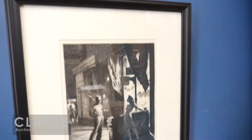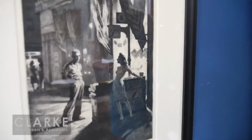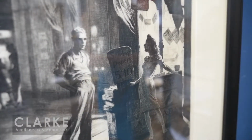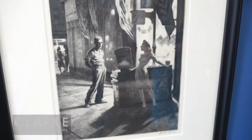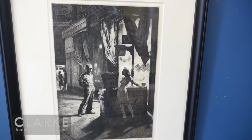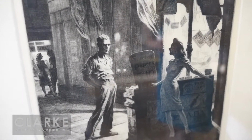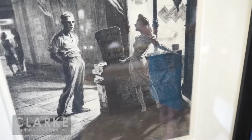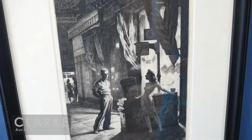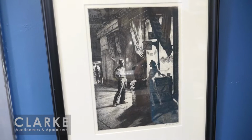Just below that, we have a Martin Lewis. This again from the same collection of American regionalist works. This is called Chance Meeting. It's a dry point etching and aquatint pencil signed by the artist in the lower right. And here he captures, as he always does, the mundane New York street scenes. He really was a master at using light and dark to get across in his etchings, and he was one of the foremost New York draftsmen and printmakers. Really fantastic, exceptional work. This is estimated at $4,000 to $6,000.